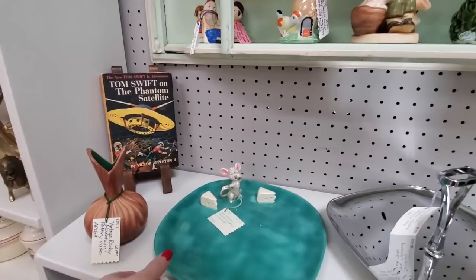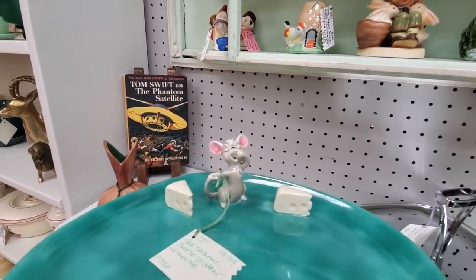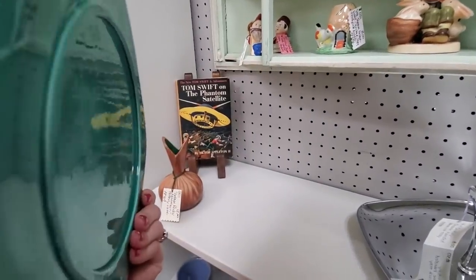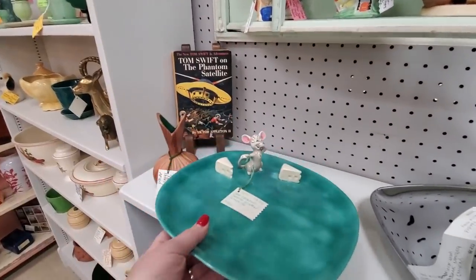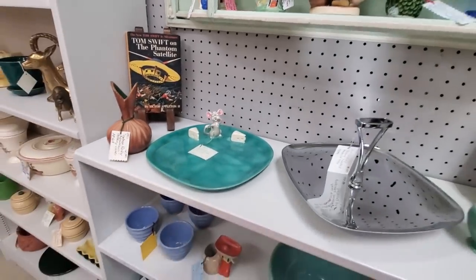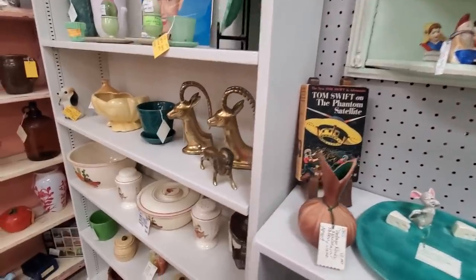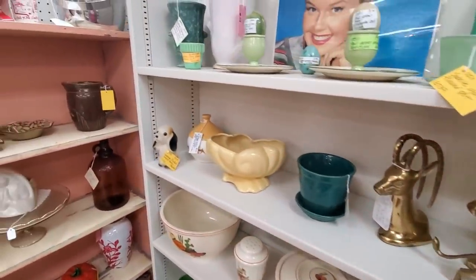And I love this plate. Look at this cheese plate. The little mousey on it. That's $19.99. But that is adorable to serve, put a cheese ball on. So I'm thinking about that as well. So I just don't know yet.